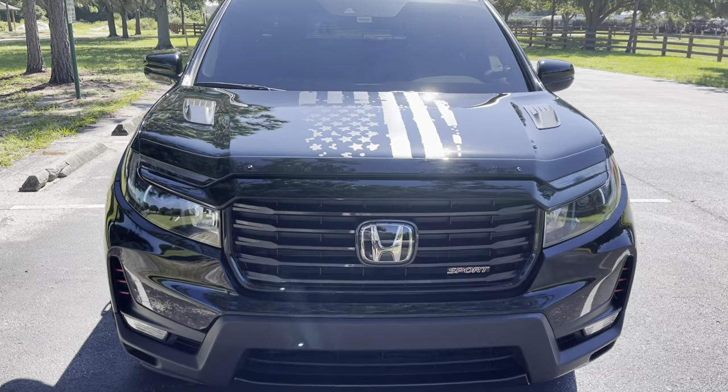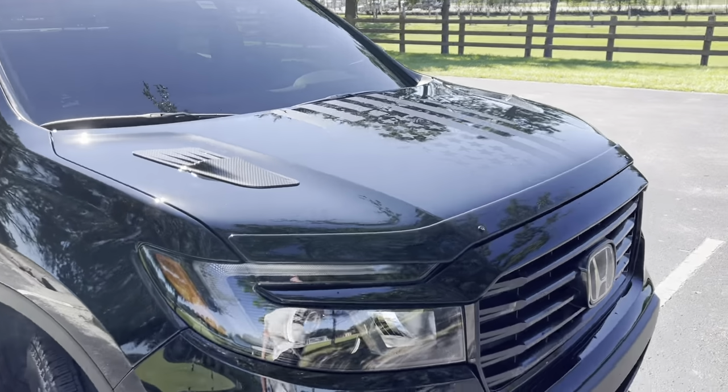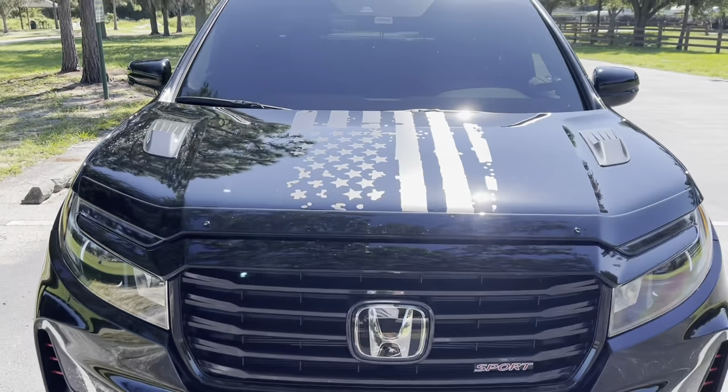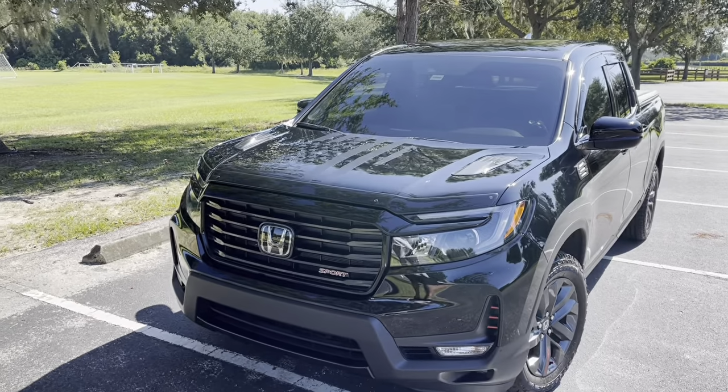That's what counts. Added some hood scoops, just vanity hood scoops, carbon fiber. Once again, not everyone's taste, but I like it.